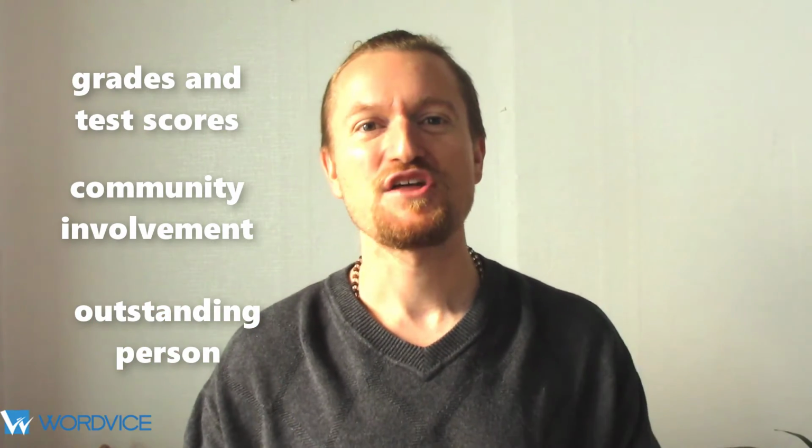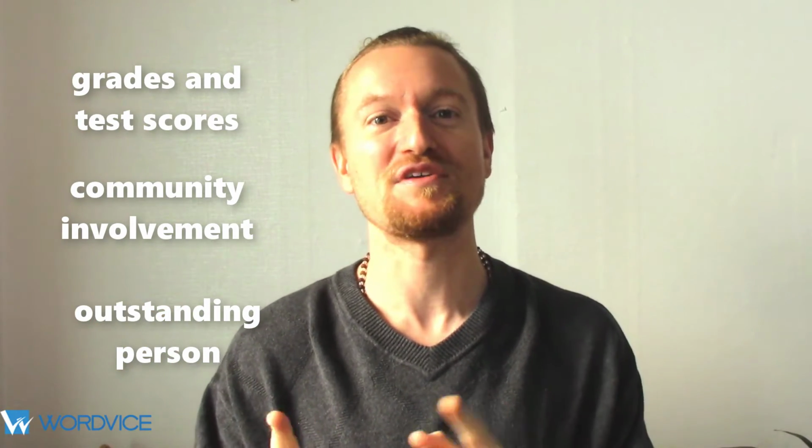It's basically common knowledge that getting accepted into Harvard is extremely difficult, but if you have all the right grades, have been involved in community activities and extracurriculars, and are generally an outstanding person, there is one thing that can help you get accepted, and that is by writing a powerful and compelling supplemental essay.